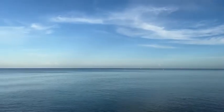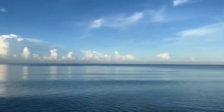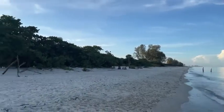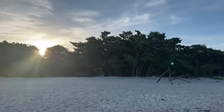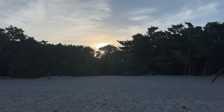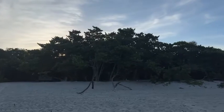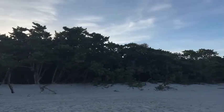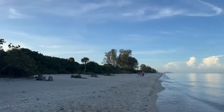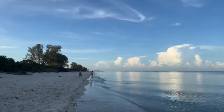I'm getting eaten up. Gotta get further down the beach here, away from the bugs. Starting to see a little bit of sunlight here through the trees. Little opening here. It's gonna take a little while for it to get up over these little trees here. It's gonna be a great morning, a really, really nice beach morning. Supposed to get some late afternoon showers and into the evening.